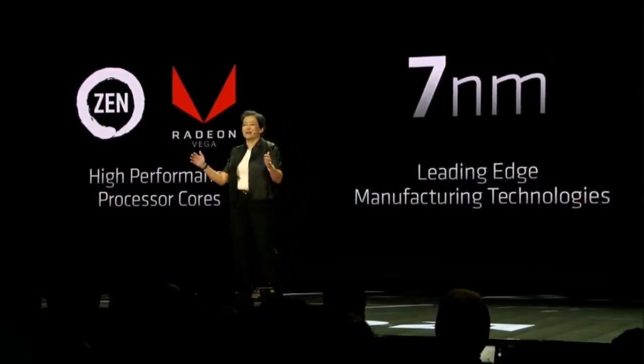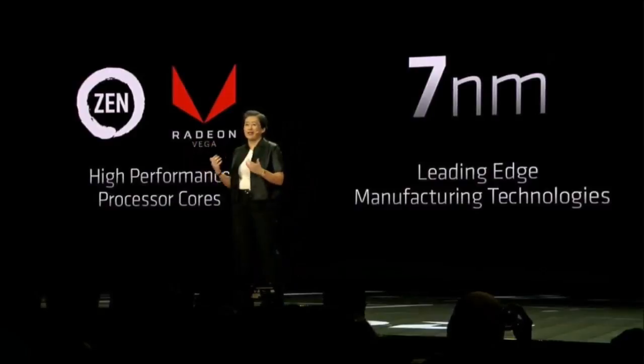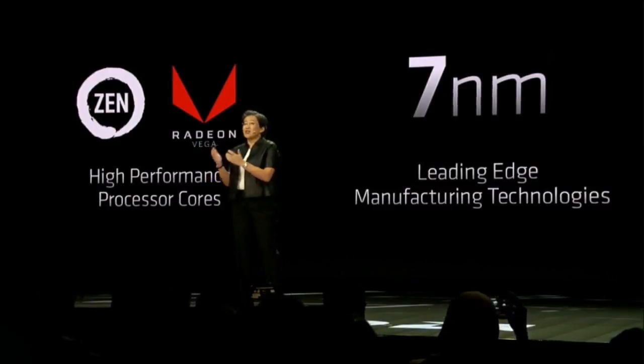And when you look at those pieces, it's new CPU and GPU cores. A lot of excitement around Zen, Zen 2, Radeon. We're going to show you the aggressive use of 7-nanometer manufacturing technology. And we're also going to show you how new system partitioning really can make a difference, thinking about the system a different way.